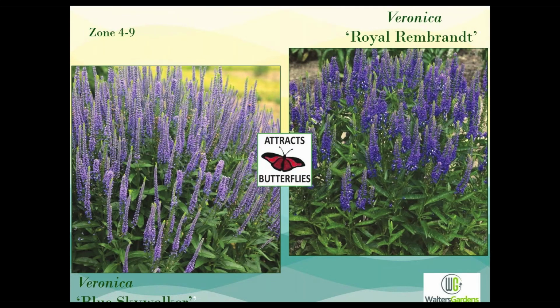And new from Walters, Veronica Blue Skywalker. As the name suggests, it's a little bit taller, good for gallon pots. And Veronica Royal Rembrandt, a very heavy dark blue bloom Veronica from Walter's Gardens.